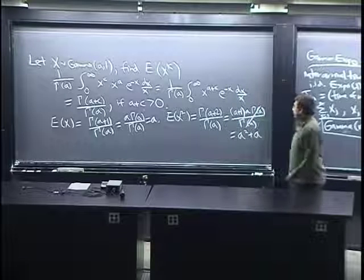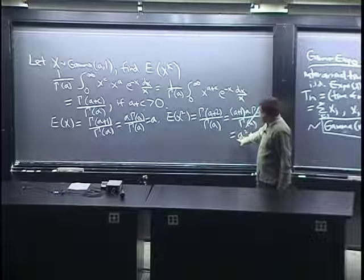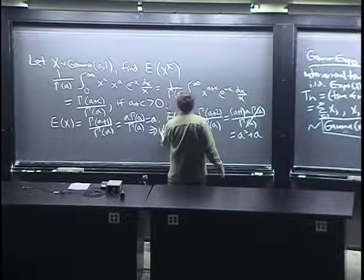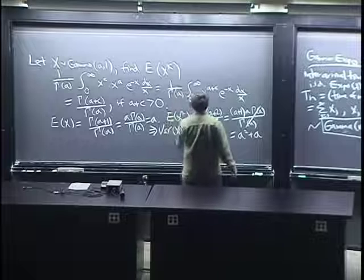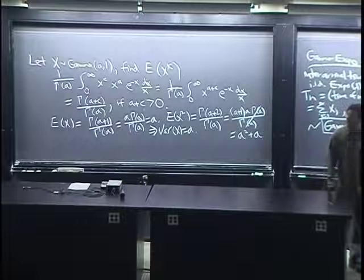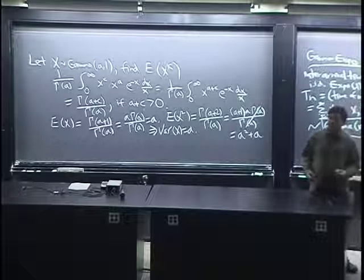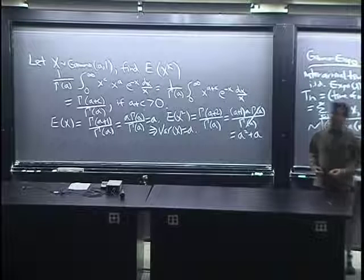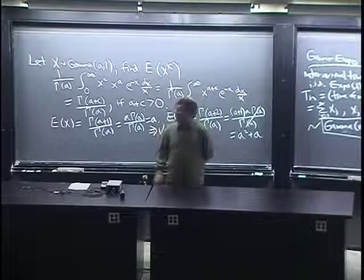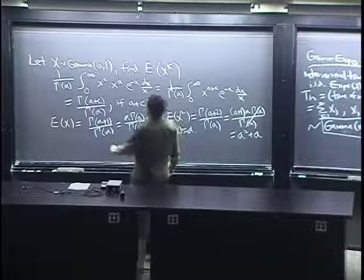And that tells us the variance. The variance is E of x squared minus E of x, squared. So we're subtracting A squared. So that tells us the variance of x also equals A. Again, that's easy to remember. So it says that a gamma A, 1 has mean A and variance A. Sounds a little like the Poisson, where the mean equals the variance, but for the Poisson, the mean is always equal to the variance, and this is kind of just because I let lambda equal 1.